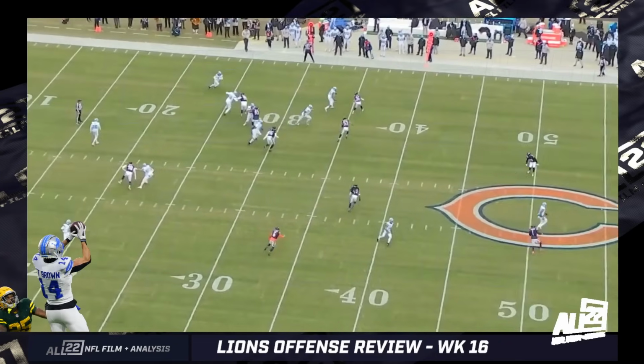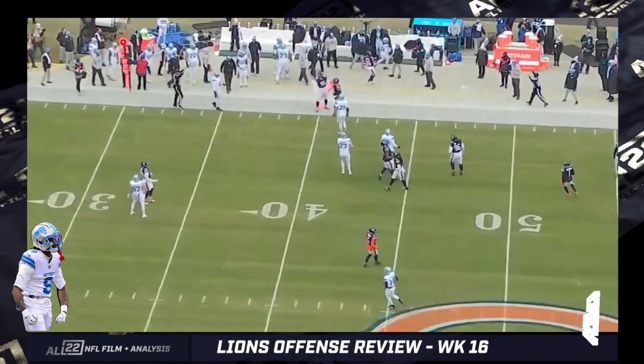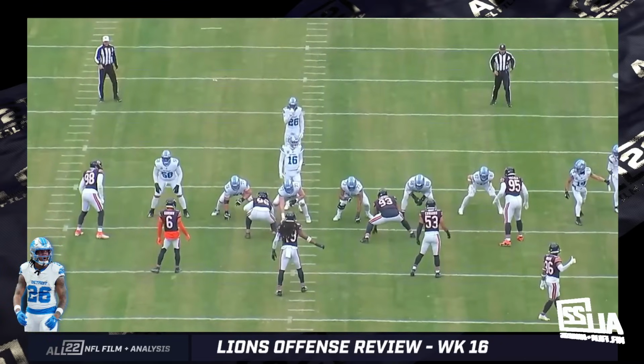Now, he does eventually run out of room here. It's not like it's a huge gain. It's only a 6-yard gain. Chicago's got an athletic defense. They got some good players on that side of the ball, even though they've given up, I think, 102 points in their last 3 games.